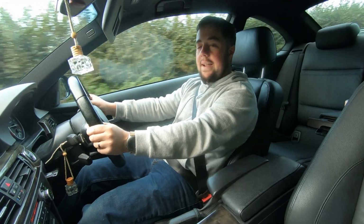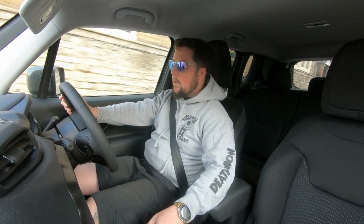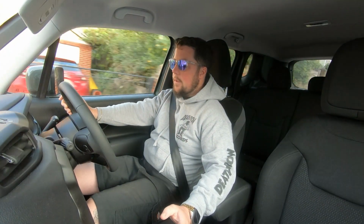Now let's try same conditions, 40 miles per hour, 3rd gear, in the Renegade. Let's try it. I'm not going to be able to do 40 miles per hour in 3rd gear because I'm in a 30 mile an hour zone. So what I'll do is I'll go with 2nd gear, 20 to 30 miles per hour, and we are pretty much downhill. So here we go. Nothing. Oh, turbo, 30. Okay.